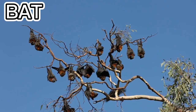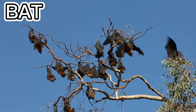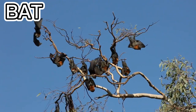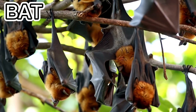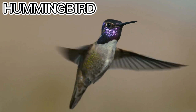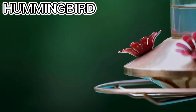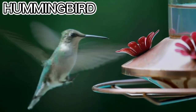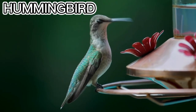Bat. Bat starts with the letter B. You got it. Hummingbird. Hummingbird starts with the letter H, and they love to take a drink from flowers.